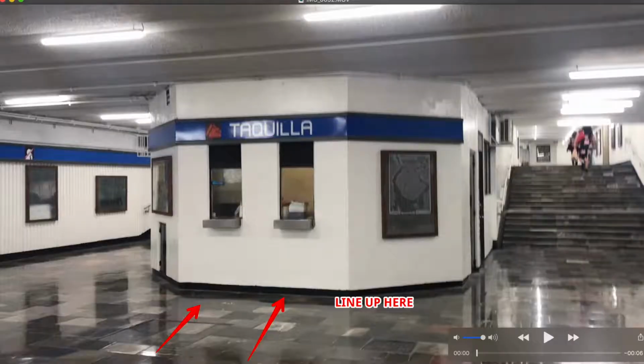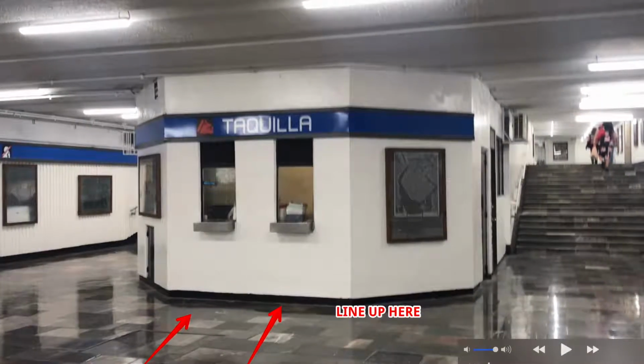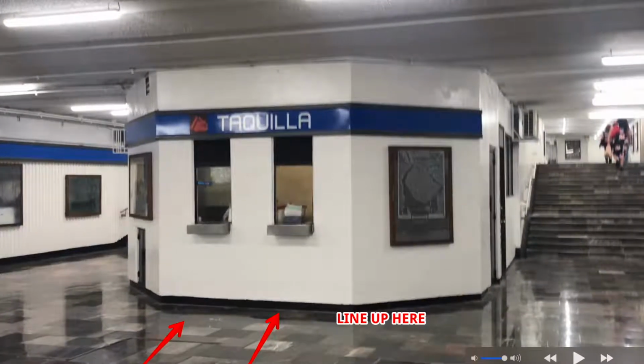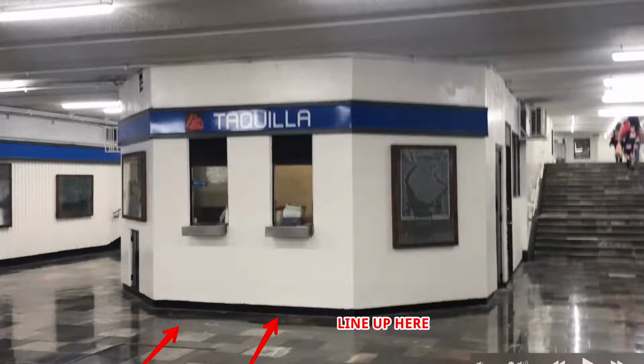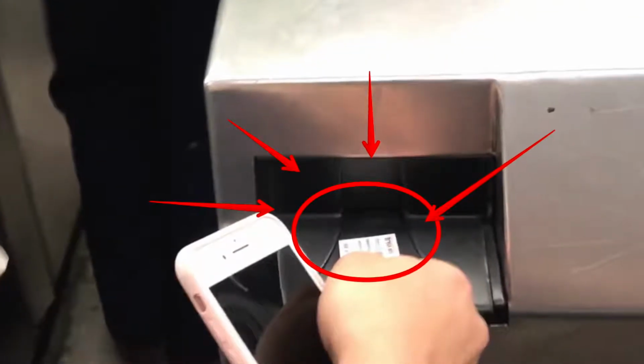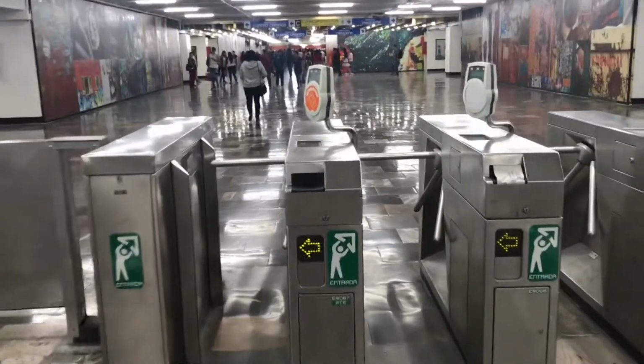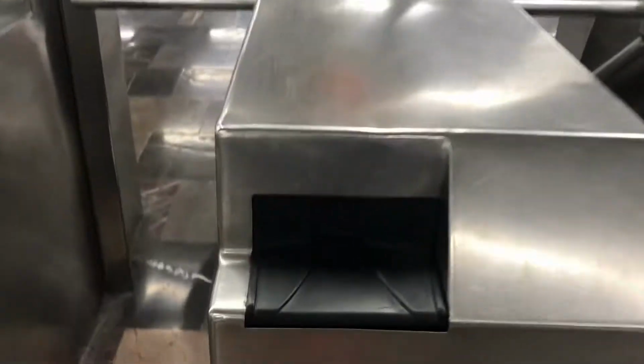But basically, usually folks will be lined up here, maybe 3 or 4. They move pretty quick. All you do is go to the window, give them 5 pesos, and then they're going to give you a little paper ticket. Here's a screenshot of one right here. Sorry, I didn't have a clear shot, but basically it's like the size of a post office stamp. With that ticket, you can go ahead and enter into the subway system.